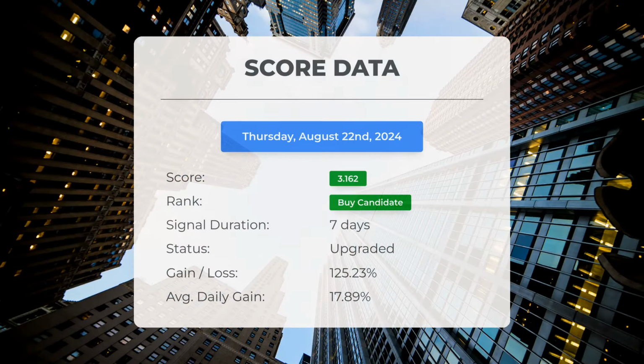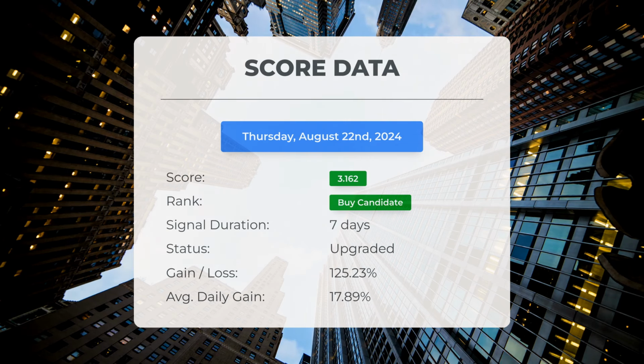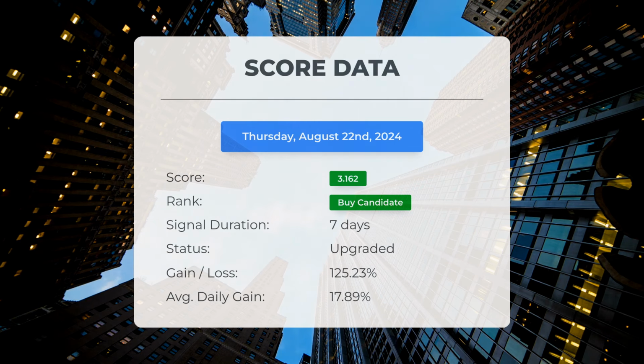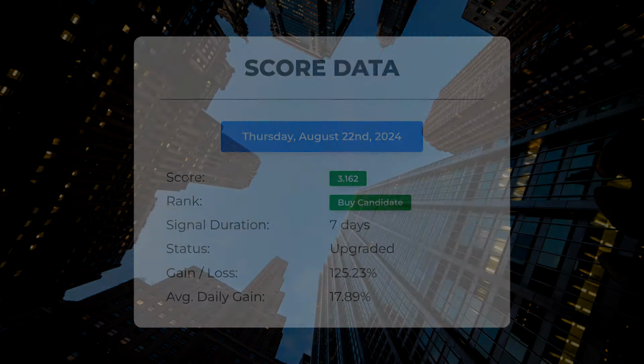Since the 14th of August in the year 2024, our system has ranked Geovax Labs as a buy candidate, assigning it a score of 3.16. Let's take a closer look at the stock's performance during this period. Those who followed our analysis would have experienced an impressive gain of 125.23% since we first identified Geovax Labs as a buy candidate just 7 days ago. This translates to an average return of 17.89% per day since it was classified as a buy candidate.